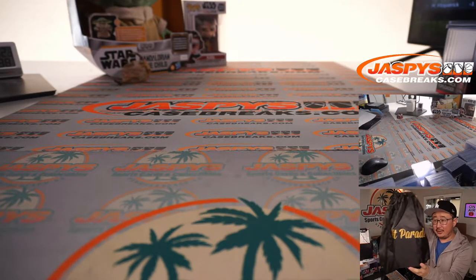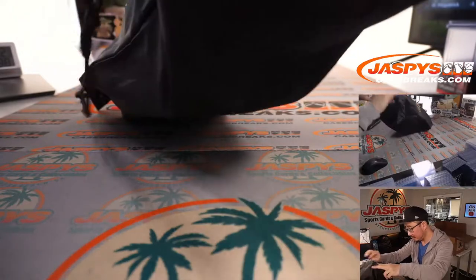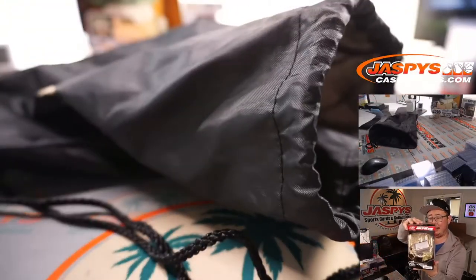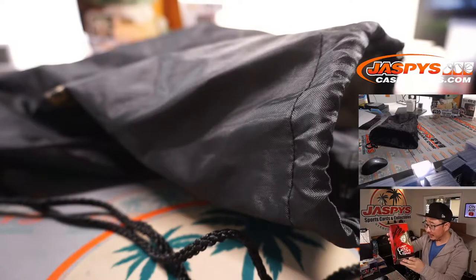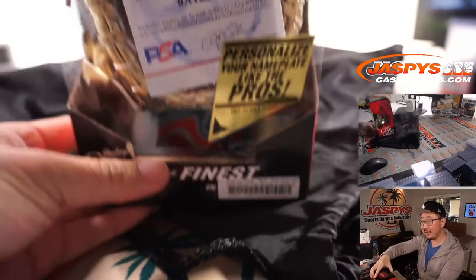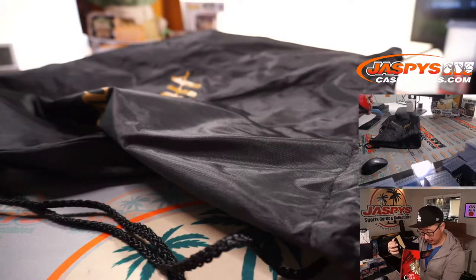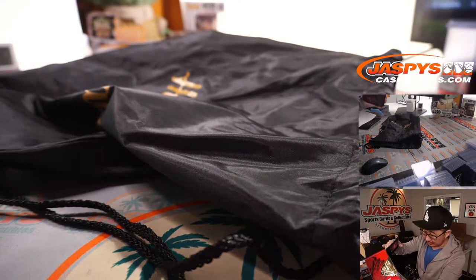Next item, another Hit Parade pouch here. What do we have here? Oh, interesting. That's pretty cool. Miniature Rawlings gold glove. Now, where is the autograph? I've got the PSA. Oh, it should be inside? I'll show you.